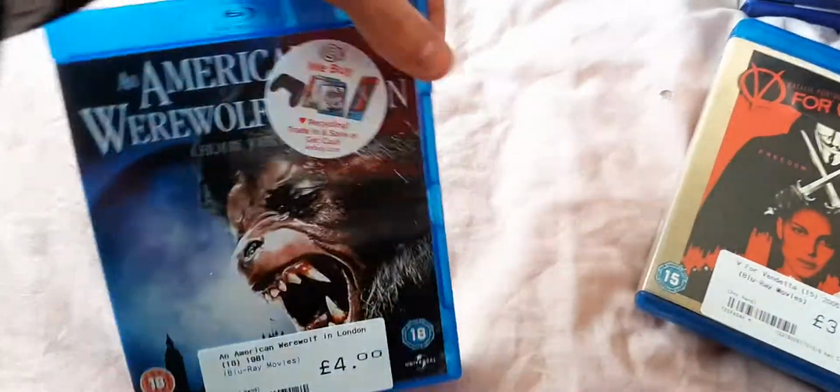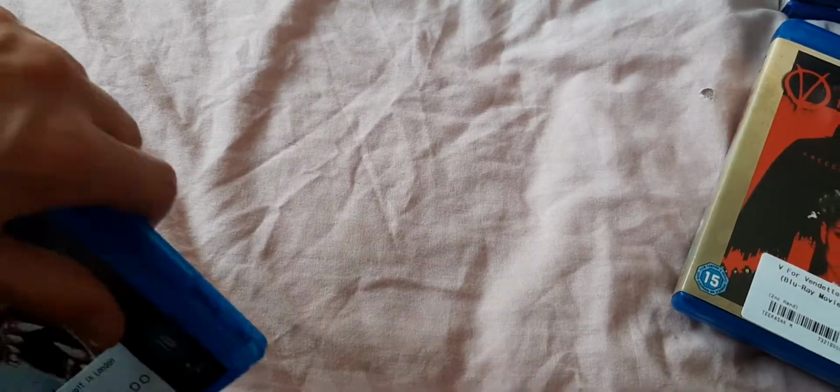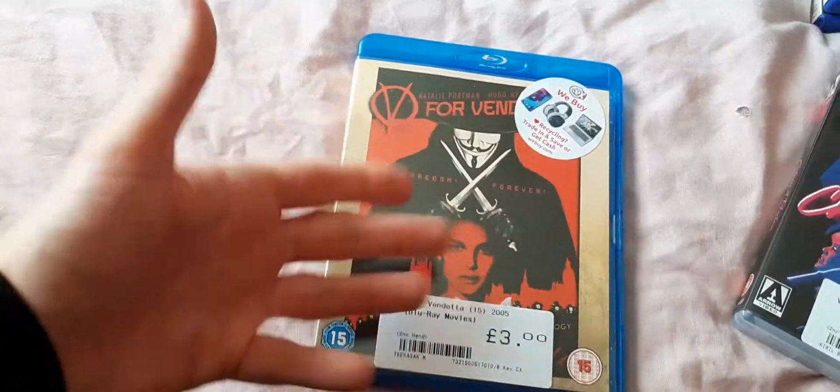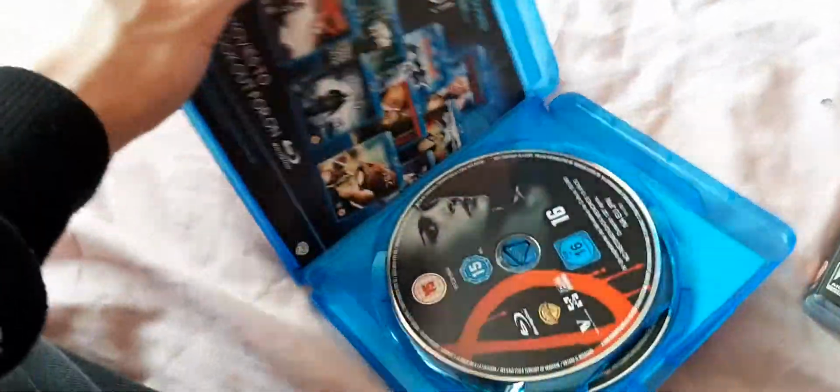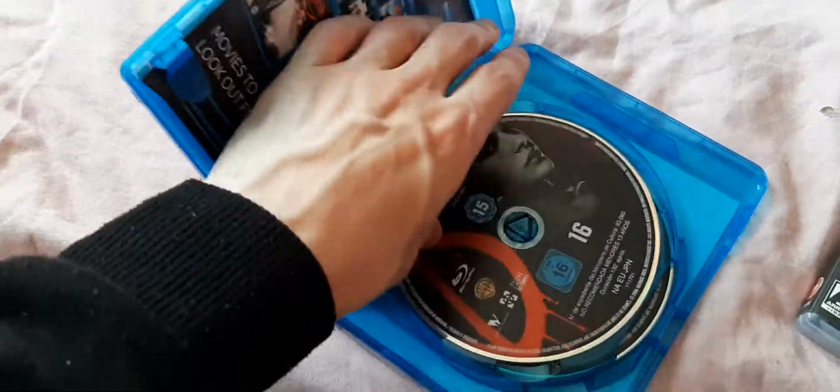Never seen this movie, but I've heard great things about it, and I don't think I have a DVD copy of this. Same as V for Vendetta. I have seen this movie, and I enjoyed it. I thought it was an awesome movie. And this includes 2 discs, the standard disc and the bonus disc.